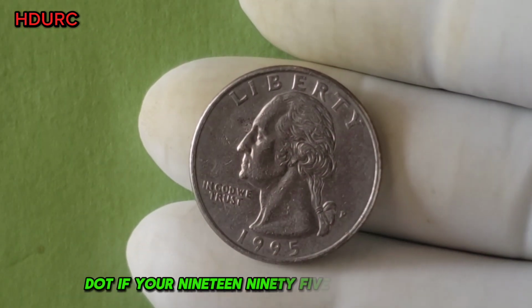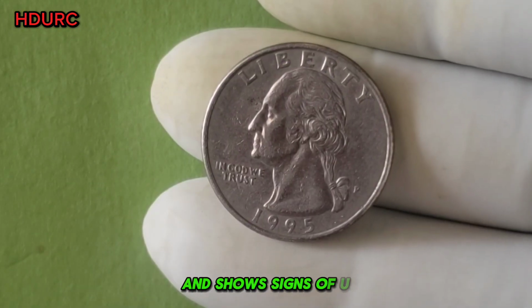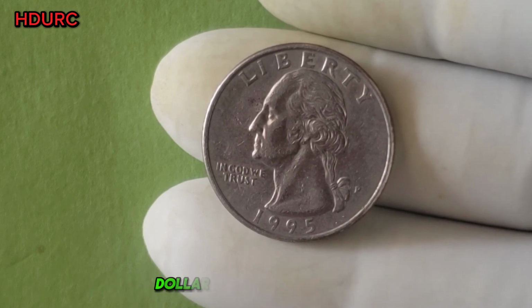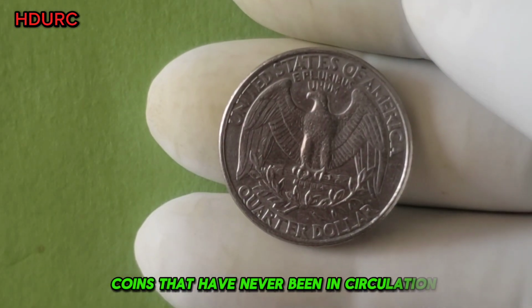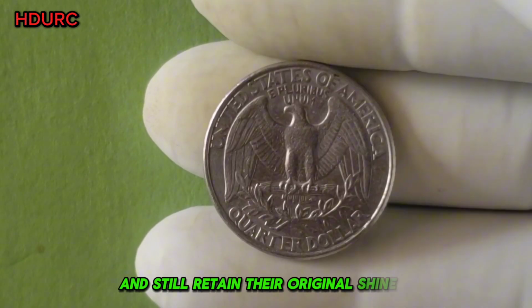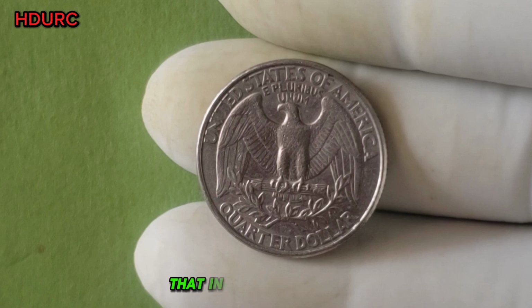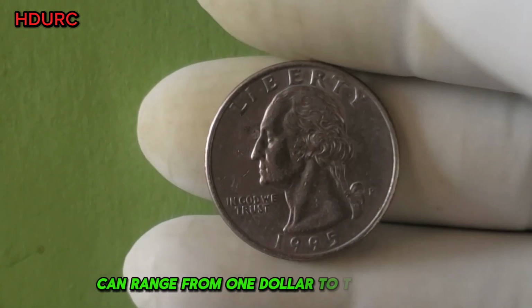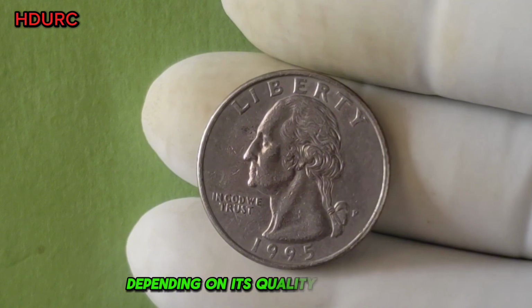If your 1995 quarter is worn and shows signs of use, it typically holds just its face value of 25 cents. Coins that have never been in circulation and still retain their original shine are called uncirculated. A 1995 quarter in uncirculated condition can range from $1 to $3, depending on its quality and luster.